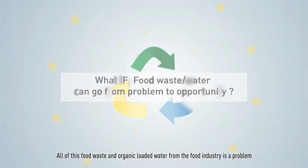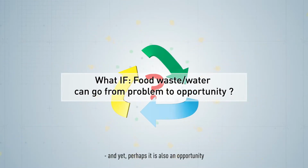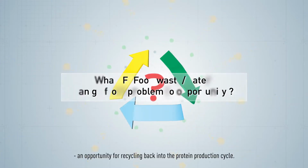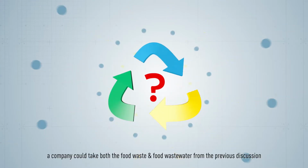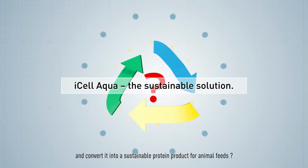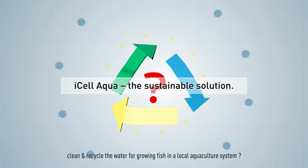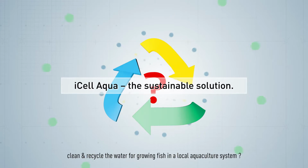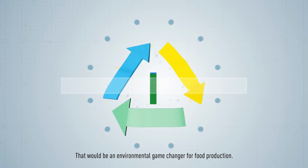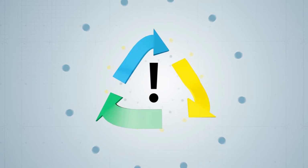All of this food waste and organic loaded water from the food industry is a problem, and yet perhaps it is also an opportunity for recycling back into the protein production cycle. What if a company could take both the food waste and food wastewater from the previous discussion and convert it into a sustainable protein product for animal feeds, and in the same process step, clean and recycle the water for growing fish in a local aquaculture system? That would be an environmental game changer for food production. iCell Aqua, using iCell technology, is that company today.